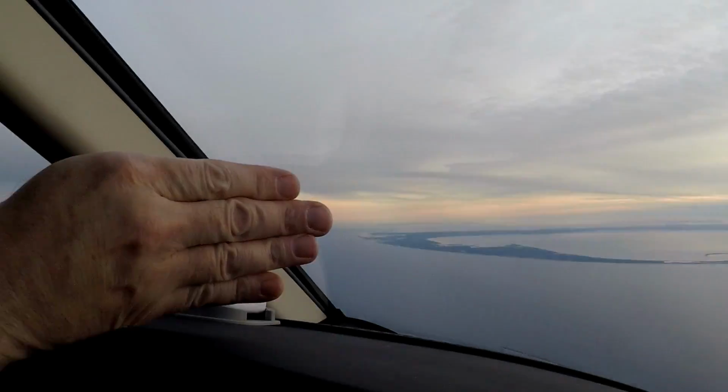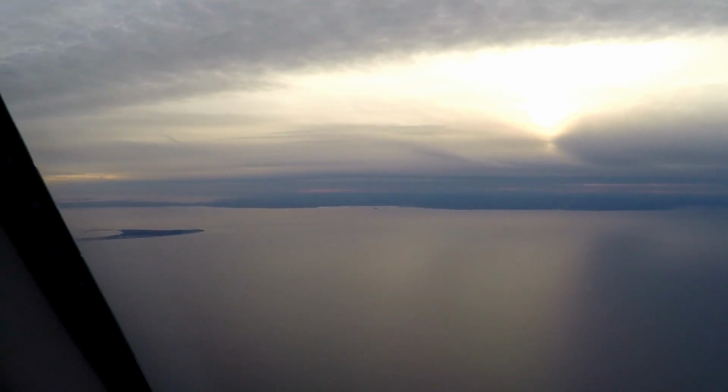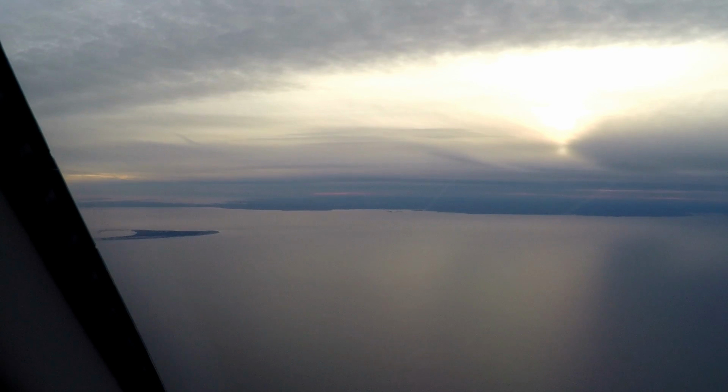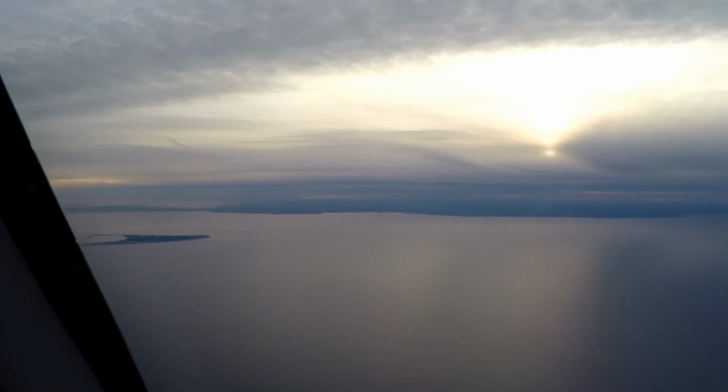We have the airport. Yeah, sort of where the sun set. Right there. Duxbury. Oh, I can actually. Is that it? The clearing field, there? Clearing, yeah.